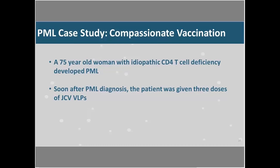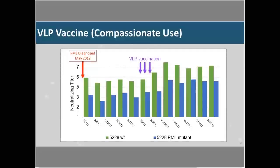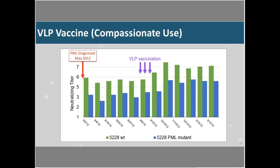It was just that she had poor CD4 T cell function, and this led to PML. And soon after she was diagnosed, she was given these JC VLPs on an experimental basis. So you can see we don't have samples from before she developed PML, but you can see that she started off not neutralizing her mutant virus very well. This is her cognate mutant, even though she neutralized the wild type quite well.